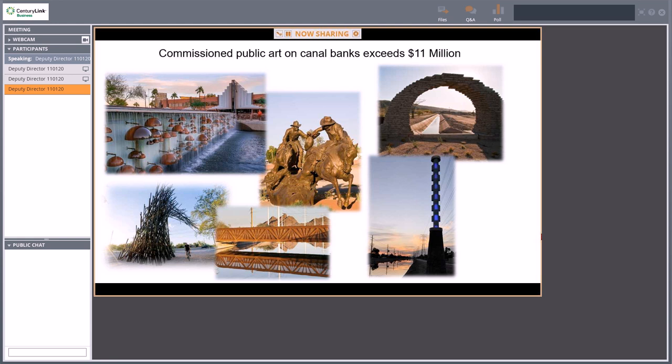This is one of the three artist-designed pedestrian bridges in Tempe over the new crosscut canal. Mary Lucking is the local artist that designed this. This is part of the Highline Canal project. This is really nice. Lori Lundquist is the local artist that designed this.